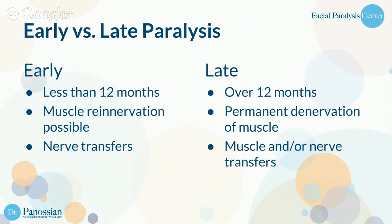So facial paralysis can be divided into early or late interventions. So what does early mean? So early is typically considered less than 12 months. And there's a really important distinction to be made here. Right around 12 to 18 months, the nerves that input into muscles start to permanently die off. And once that happens, there's no recovering that innervation.